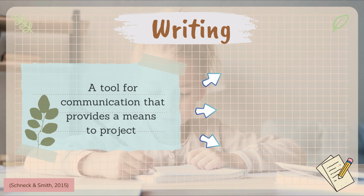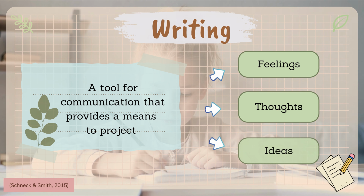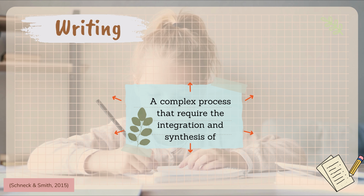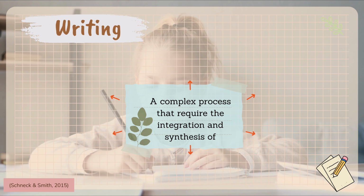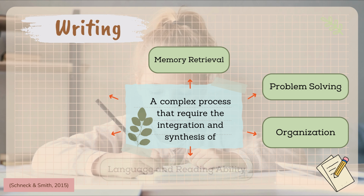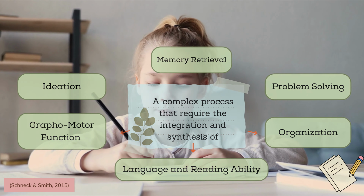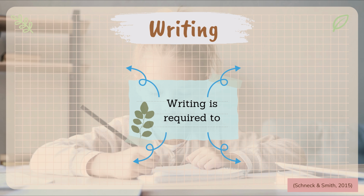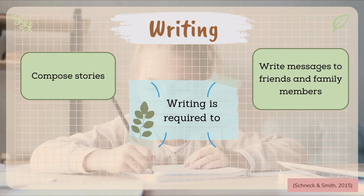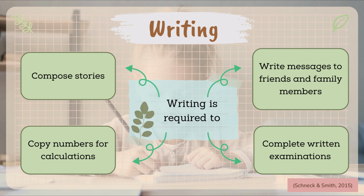Writing is a tool for communication that provides a means to project feelings, thoughts, and ideas. Besides, writing is a complex process that requires the integration and synthesis of memory retrieval, problem solving, organization, language and reading ability, graphomotor function, and ideation. Writing is really important as it is used to compose stories, write messages to friends and family members, complete written examinations, and copy numbers for calculations.